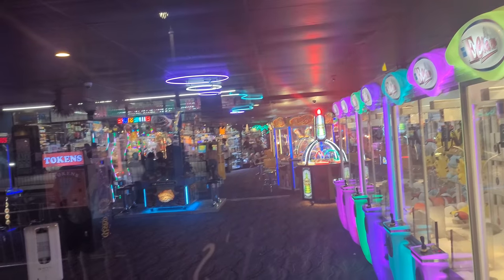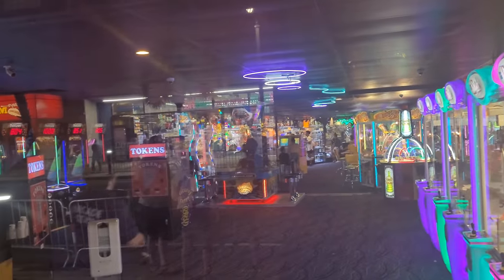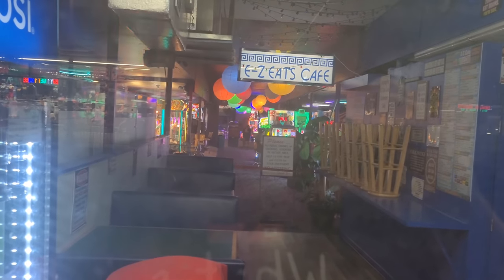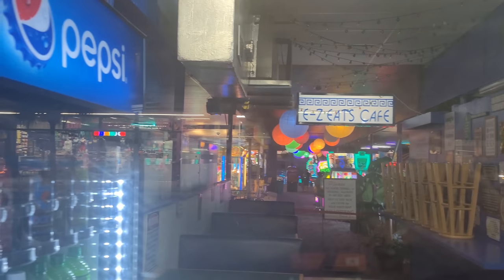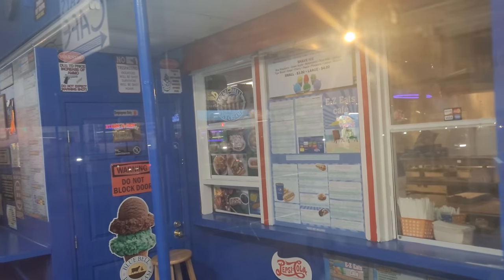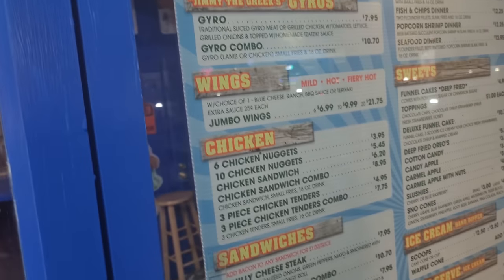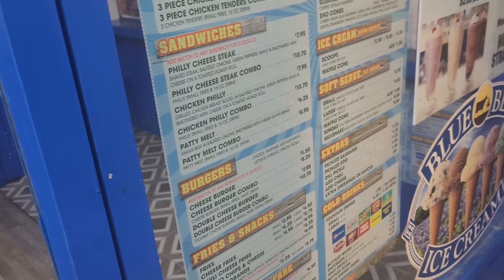And we got what we could out of this. This was your spot when you were a kid, man. How do you like that? Yeah. Awesome, huh? Very cool. And here you go again, the Easy Eats Cafe. This takes you back into the arcade. There's the waterside park in the back. There's some funnel cakes, some really good food here. Hot dogs, gyros, wings, chicken sandwiches, ice cream, burgers, fries, and snacks.